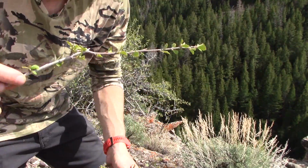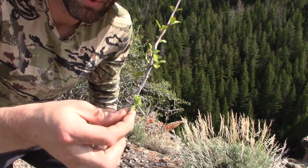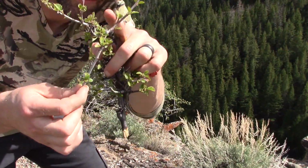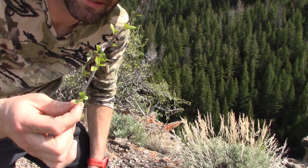And so this is more of a mountain mahogany branch that hasn't been heavily browsed, okay? The leaves are more spread out. It's a thinner profile on the branches, all right?